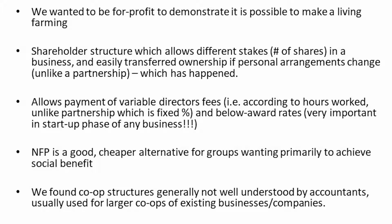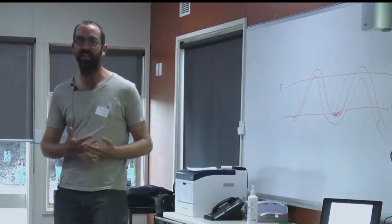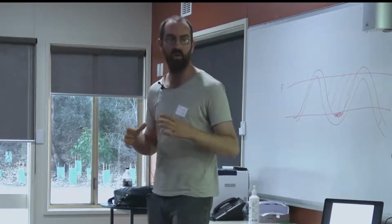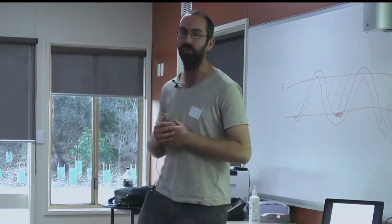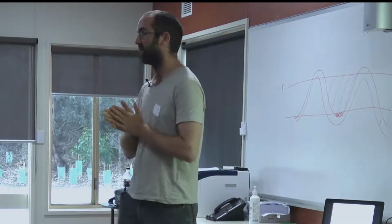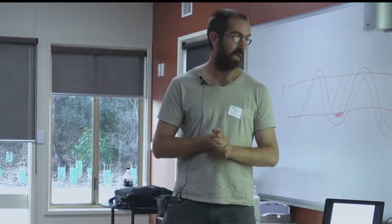Companies also allow you to pay directors' fees, even though we calculate how much we pay ourselves based on hours worked. Technically they're just directors' fees, and so we can get around the fact that we're not actually paying ourselves anywhere near minimum wage at the moment. That was important for me as well, that we were able to be flexible when we're starting up. Any startup business, you're working a lot and you're not paying yourself very much at all, and so that fit in with us.